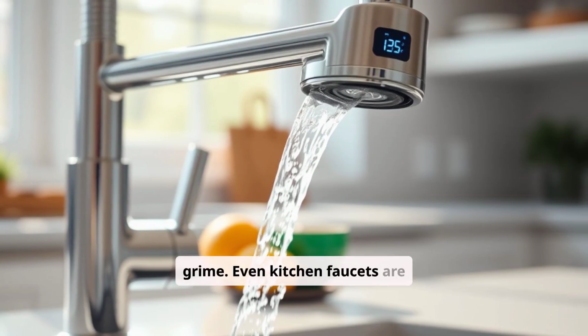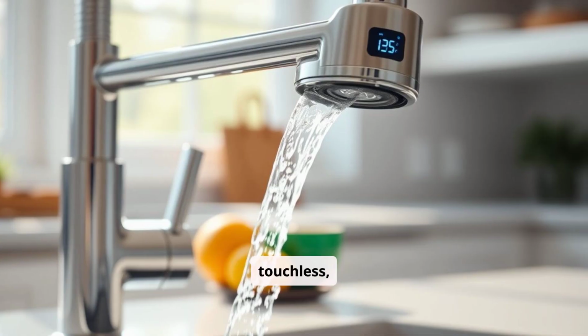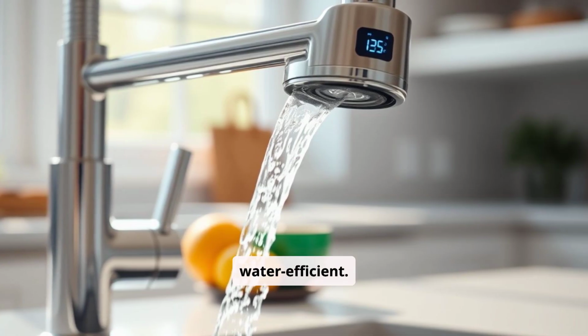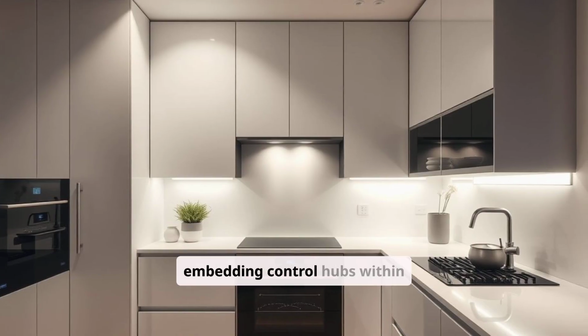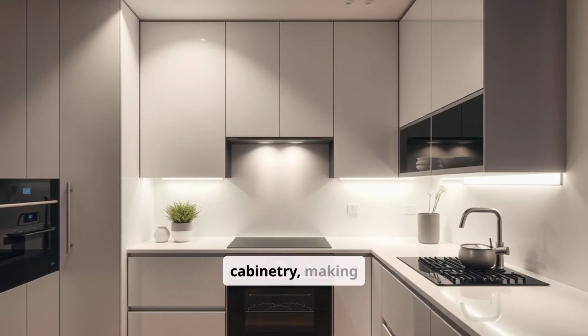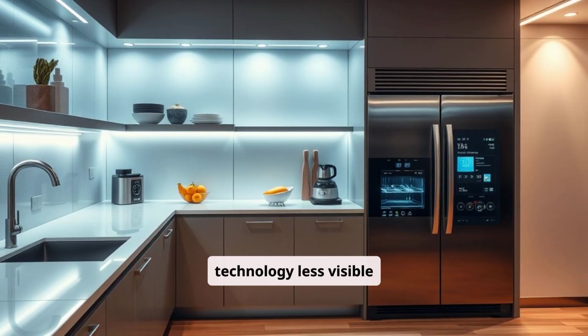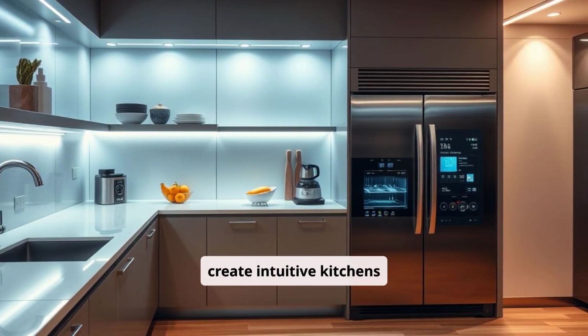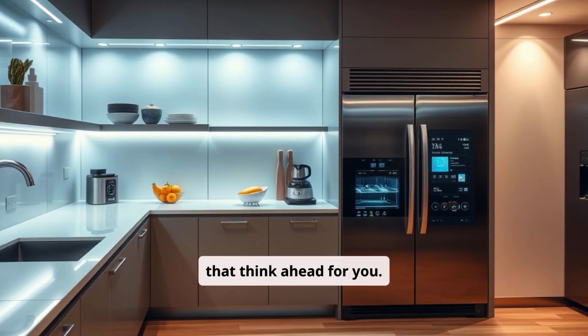Even kitchen faucets are becoming smarter, touchless, temperature-sensitive, and water-efficient. Designers are now embedding control hubs within cabinetry, making technology less visible but more effective. The goal is to create intuitive kitchens that think ahead for you.